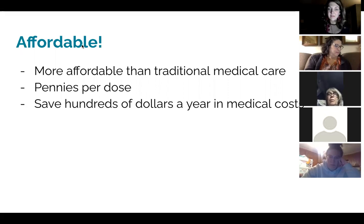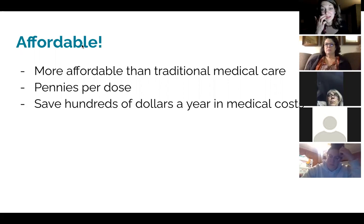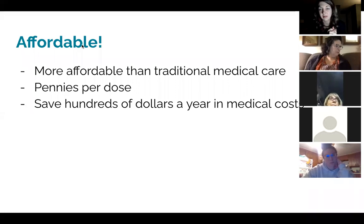So even if you have amazing insurance, maybe you live in a country where you don't have to pay anything, you still have to factor in the gas to get to the appointment, the time off from work, exposure to other germs, maybe a sitter for your kids. Even if you had to use your oils all day for 10 days, it's still going to be more affordable than going to the doctor and getting a prescription, especially one that won't work for a viral infection.